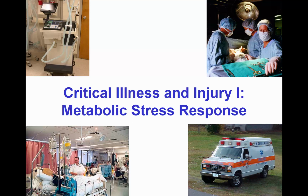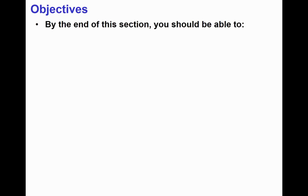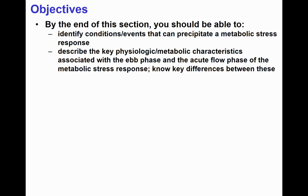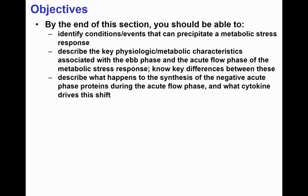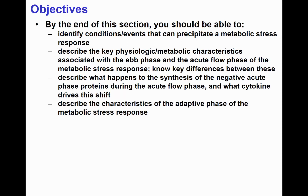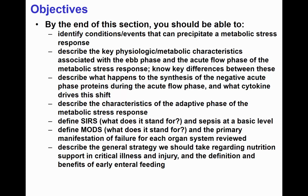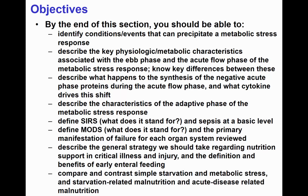All right, so there are two parts to this. The first one mostly focuses on the metabolic stress response. I've been alluding to it, so I want us to really think about what conditions can precipitate a response that we would call metabolic stress response, what the key characteristics are, the phases of it, what's happening to those proteins we talked about, the negative and positive acute phase proteins, and various other things that are defined in this set of notes. This is a long set of objectives, so I think it will be fairly clear as we go through.